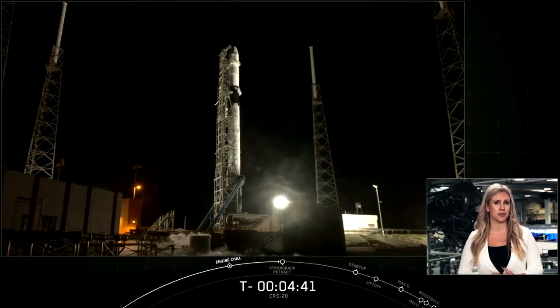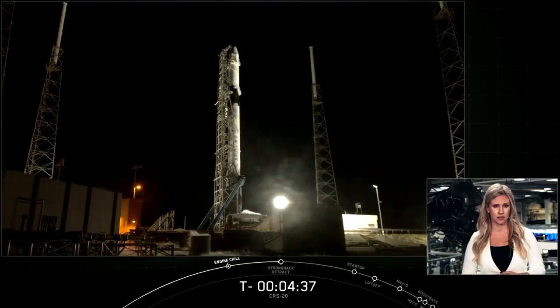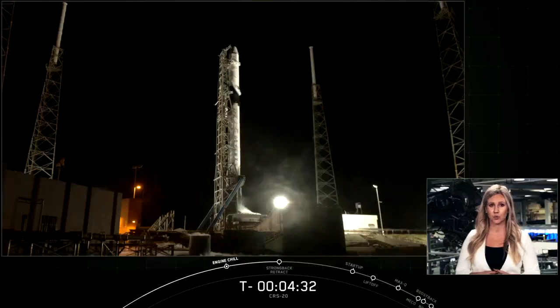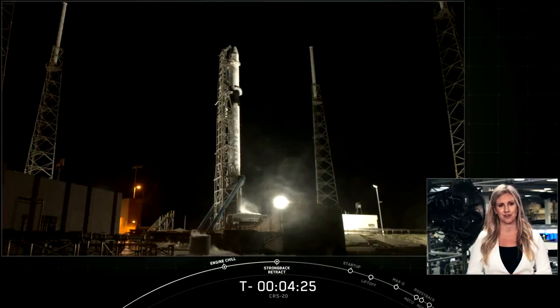In these last few minutes, Falcon 9 is performing final health checks on its primary communications, avionics, and propulsion systems in preparation for flight. As mentioned earlier, we're currently loading liquid oxygen into the propellant tanks. Fuel loading for both Stage 1 and Stage 2 is now complete.